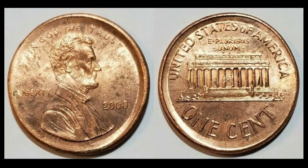The next one that we have here is a 2000 Lincoln Memorial Cent. This one here is another broad struck example. The coin's in pretty decent shape. It's got some funny looking staining and maybe a little bit of carbon spotting on there, but this is a really nice centered broad strike example. This particular coin sold for $9.45.